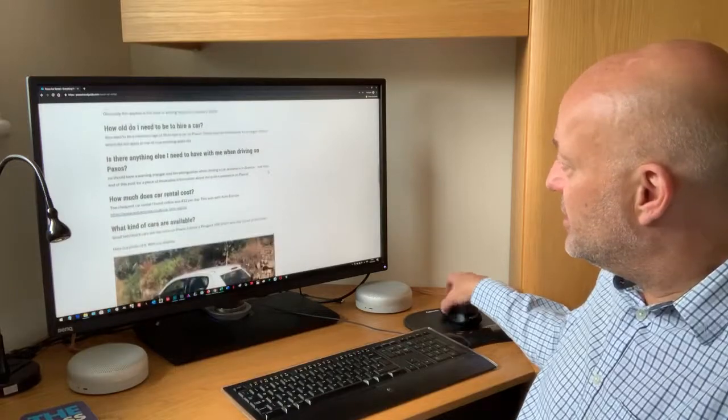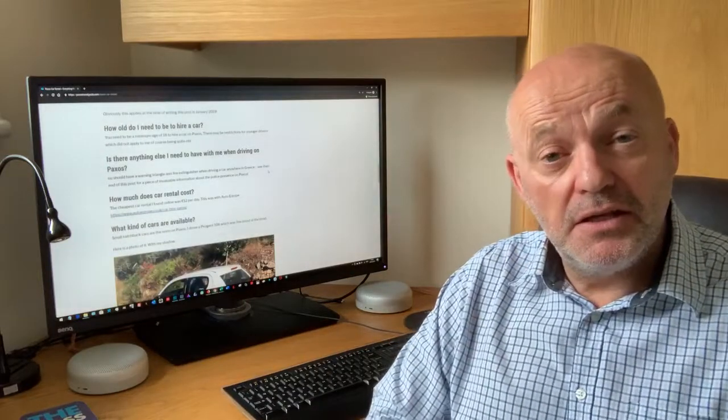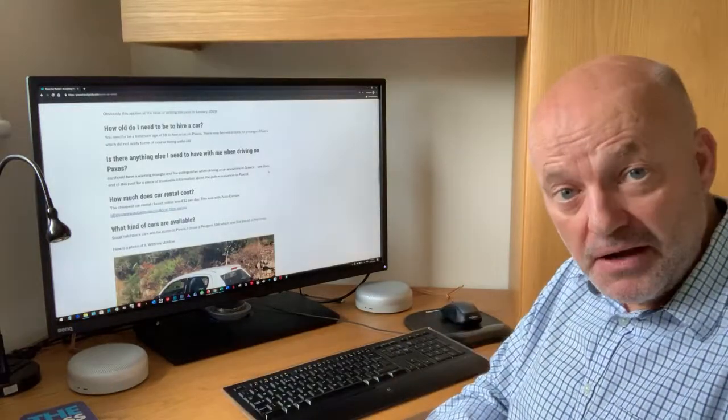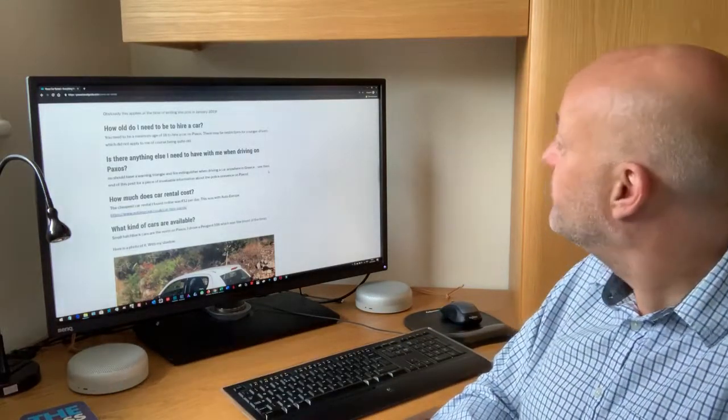How old do I need to be to hire a car on Paxos? You need to be 18. Sorry kids, if you're younger than 18, no joy. Just have to go back next year when you're old enough.